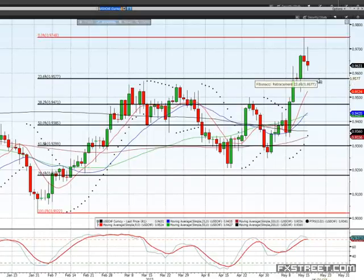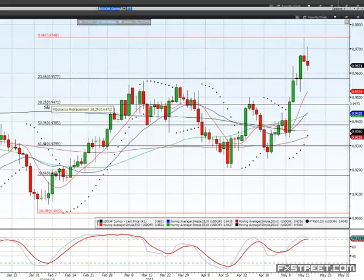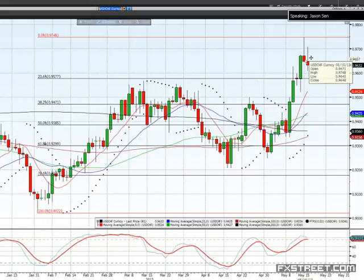95.77 is obviously the one below that. If we close below there tomorrow, then again that's going to start us off on a negative footing on Monday morning, and we'll probably be then looking at 95.00, 94.71. Break of the previous daily bar, yeah, exactly. Break of the low of the previous daily bar is significant.